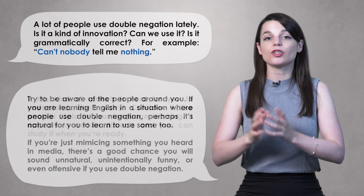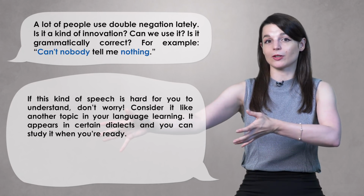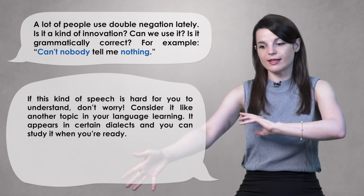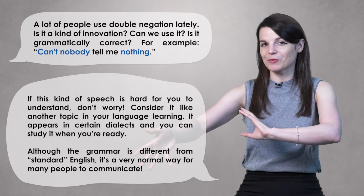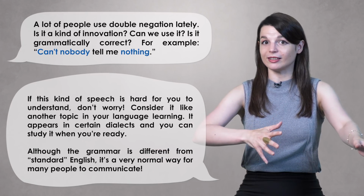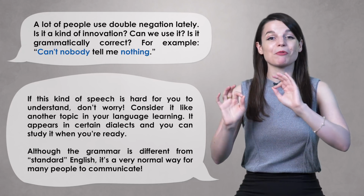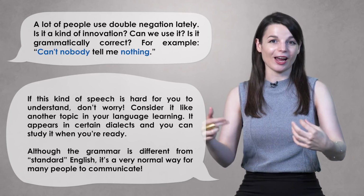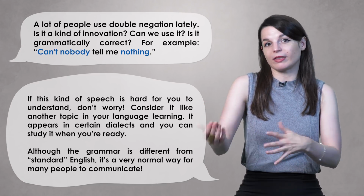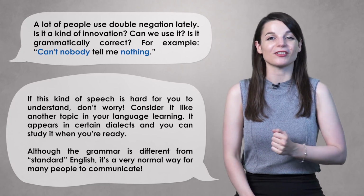If this kind of speech is hard for you to understand, don't worry. This is just another part of language learning, and this is a specific way that some people speak in English. So while yes, it does go against traditional grammar rules, I suppose, that doesn't mean that the communication is any less valid. So try to keep that in mind. And again, if it's difficult for you to understand people who speak this way, that's okay. Just with time and practice, you will gradually come to know what that sentence means or what that speaker is actually saying. So I hope that this helps you. Thanks very much for an interesting question.